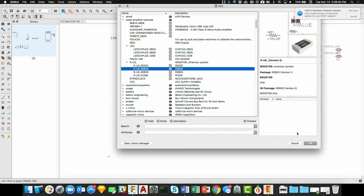They're interchangeable. So RUS 0603, we're going to use one of those, and then R0805 is the same as the other 0805. So you need one of the 0603 and three of the 0805.